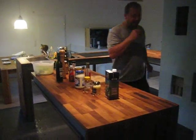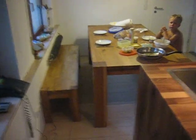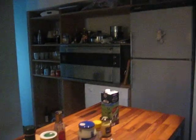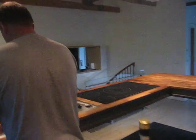This is your lovely kitchen where all the magic happens. He made this beautiful wooden table, and this counter also. Did you make the table too? No. Just this one. And this one, which are so beautiful. And this is where I cook every day. Very, very good.